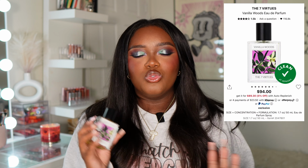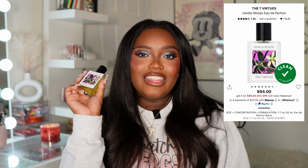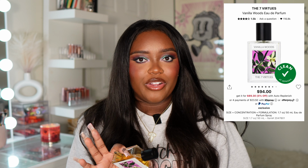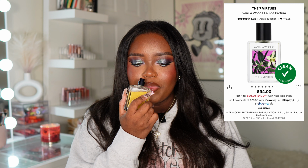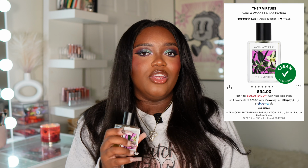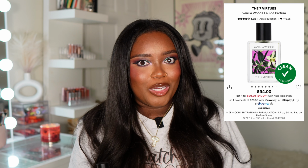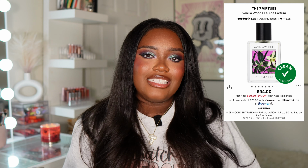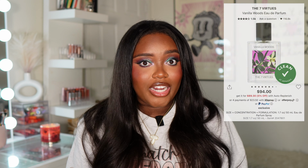Next up is, ooh, this one right here, y'all. This one smells so good. This is the 7 Virtues Vanilla Woods. Oh my gosh, this is the best fragrance from 7 Virtues. I'm not kidding. If you love vanilla, but you also love that woodsy kind of smell, this is the one. If you go into Sephora, stop and smell this. Come back to the comments. Let me know what you think because listen, this fragrance is insane, and it's definitely one of my most complimented fragrances too. Whenever I'm out wearing it, it's the best.